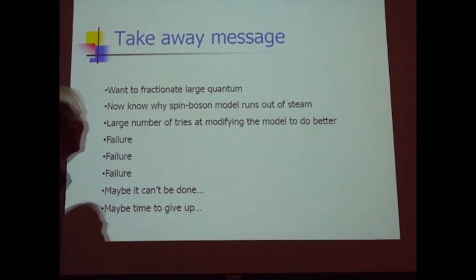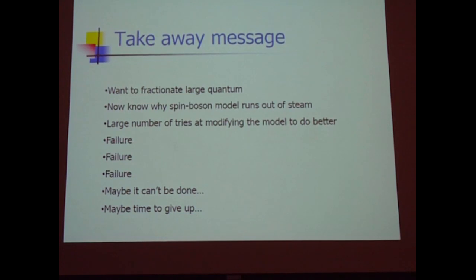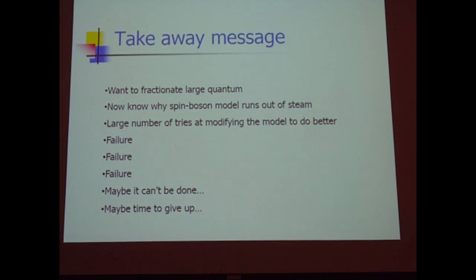Okay, so the takeaway message. We want to fractionate a large quantum. We now understand why the spin boson model runs out of steam. Many tries at hammering on the spin boson model to change it in some way to make it work better, and the result of the effort is failure, an unbroken string of failures. I actually came to the conclusion that it was impossible. I concluded that there was no way that you could do it. So at that point, I got to the point of saying, let's put together a mathematical proof that it's impossible to fractionate a large quantum.